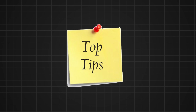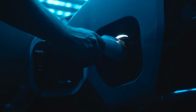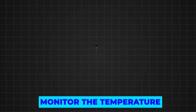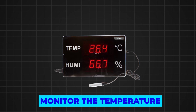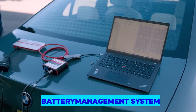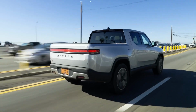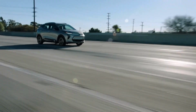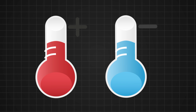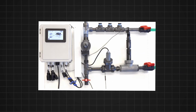Let's talk about some practical tips for keeping your EV's battery in top shape, especially if you occasionally rely on rapid charging. First, monitor the temperature of your battery. Most EVs come with a built-in battery management system that works to prevent overheating during charging, but it's still a good habit to avoid charging in extreme temperatures if you can. Charging in very hot or very cold conditions puts additional stress on the battery, which can cause wear over time.